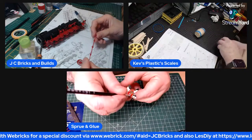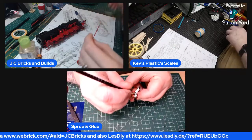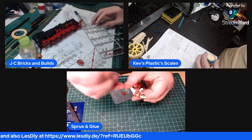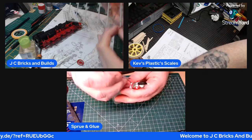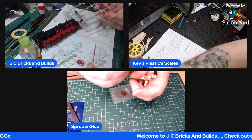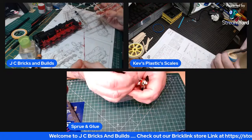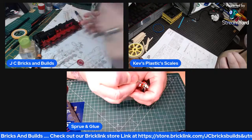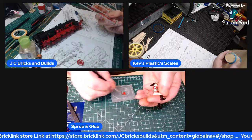That's wrong then. That is wrong because that is not C1. They've got the moulding wrong. So C38 should be C1, and C1 should be C38.